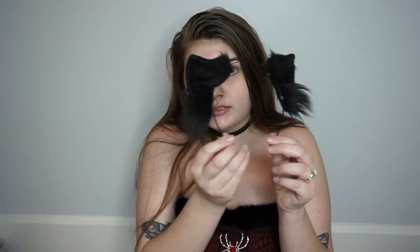So these are my go-to ears. These are from Atelier Creatura. I'm 99% sure I'm finally saying that correctly. I got these secondhand from someone who was selling off their entire collection. I paid like $40, $45, and it is the best $45 I've ever spent.